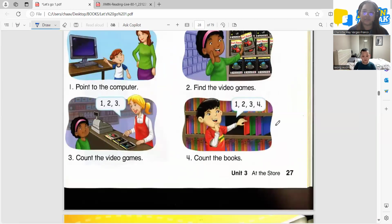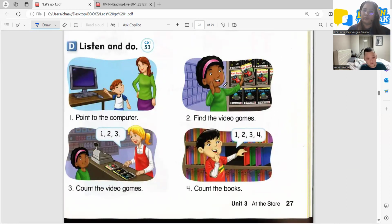All right. This time, we are going to listen and do. Point to your computer. Point, point, point. Find the video games. Count the video games. Okay, repeat. Count the video games. The video games. Very good. Count the books. Okay. Very good.